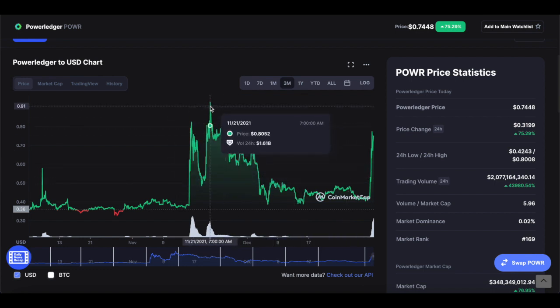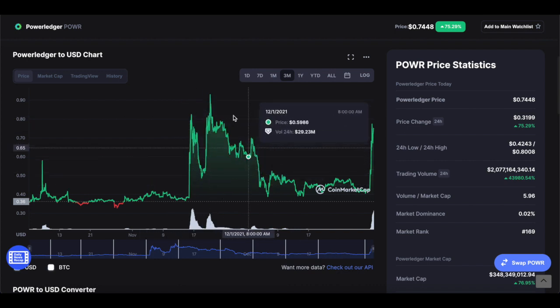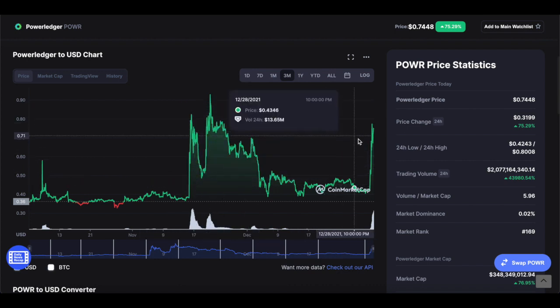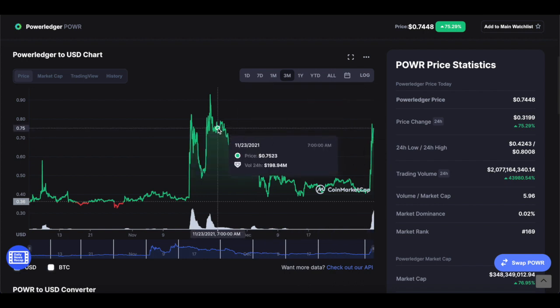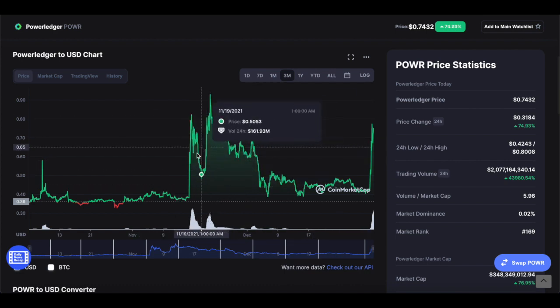But at some of its highest points in November, this coin price was over 91 cents per token. This big pattern that occurred in November, will it occur again? And I think it's possible. I think it's possible that exactly what's occurring right now is possibly about to occur. Is possibly exactly what occurred in November, where you see some huge price movements, but it didn't last for long.